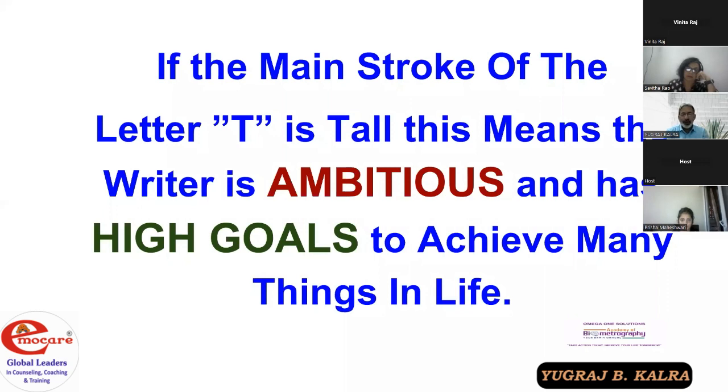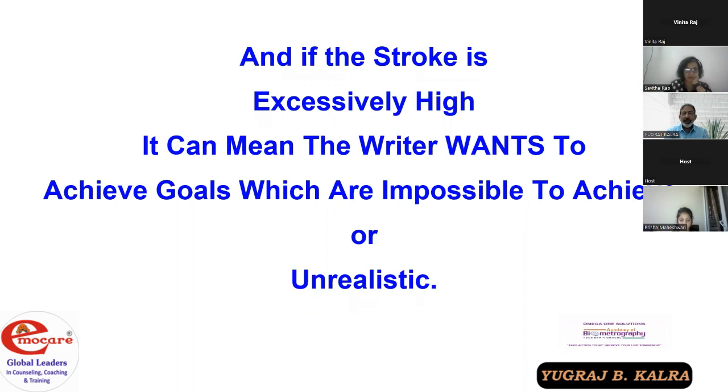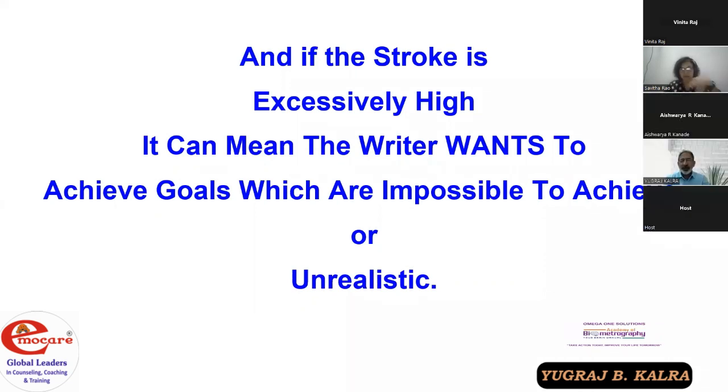If the main stroke of the letter T is tall, this means the writer is ambitious and has high goals to achieve many things in life. So T people are very ambitious with high goals. But if those who put the T stroke excessively high, it can mean that the writer wants to achieve goals which are impossible to achieve or at times unrealistic as well.